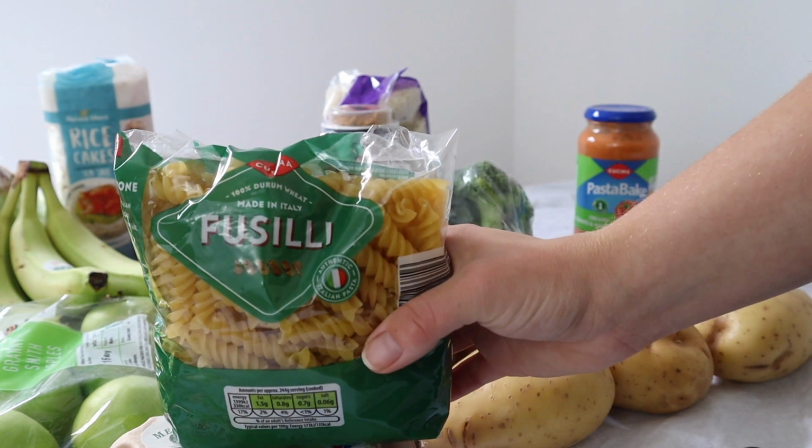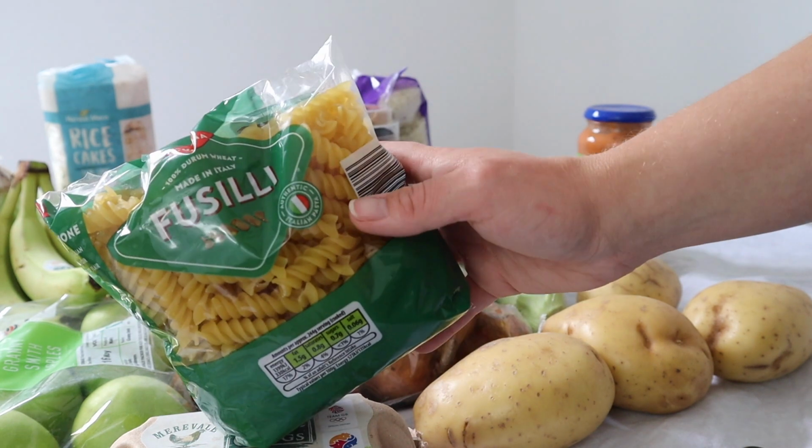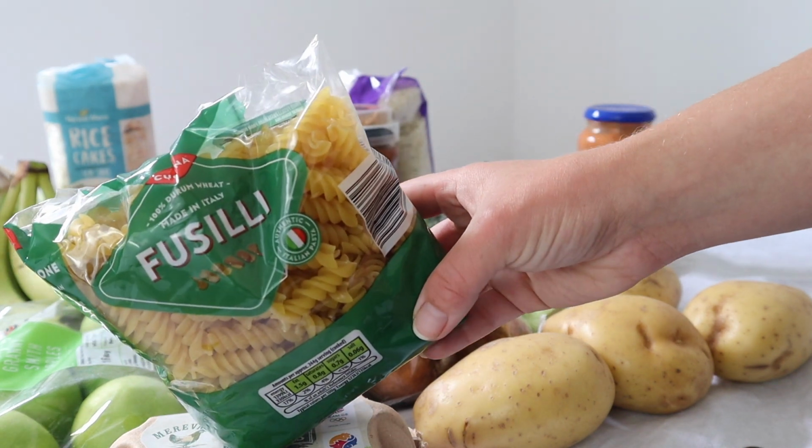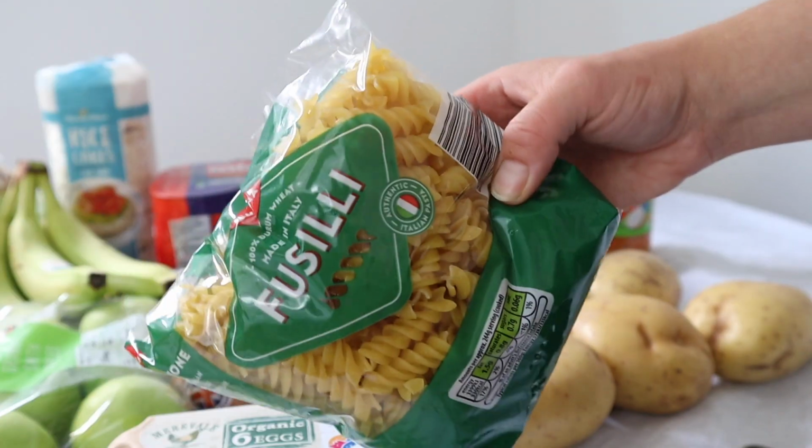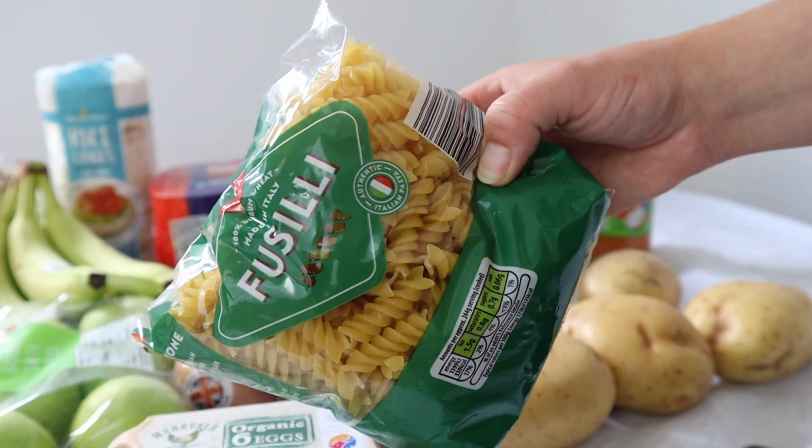And we've got the fusilli pasta. Now this is already open because it's one that I already had in my cupboard, so I didn't need to buy a new one yet. This 500 grams of pasta from Aldi is 45p.